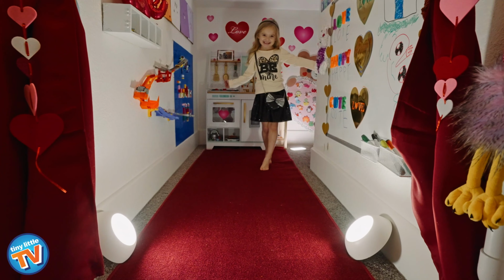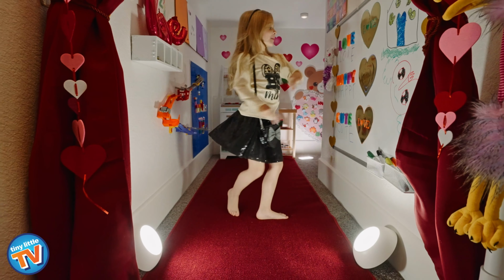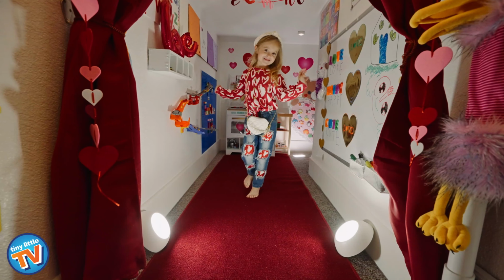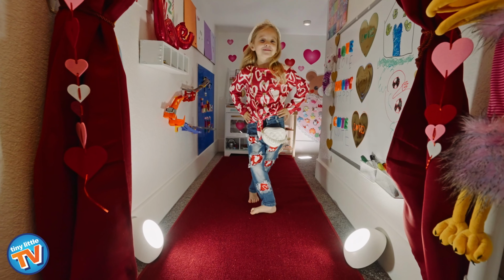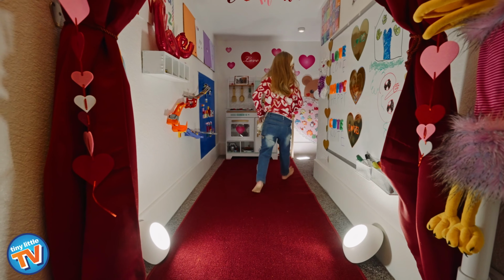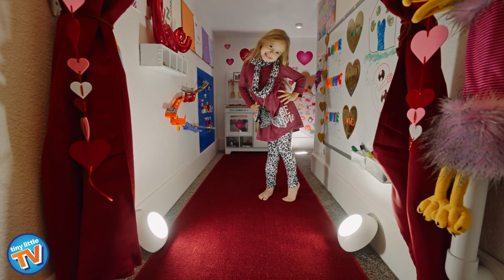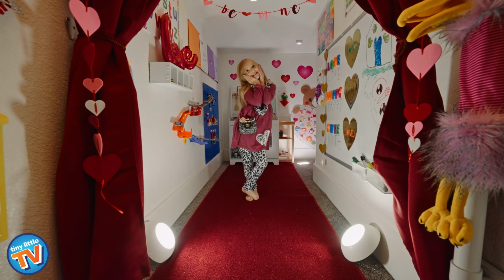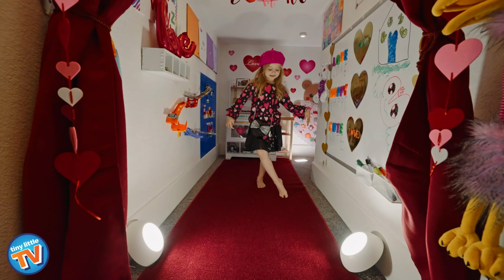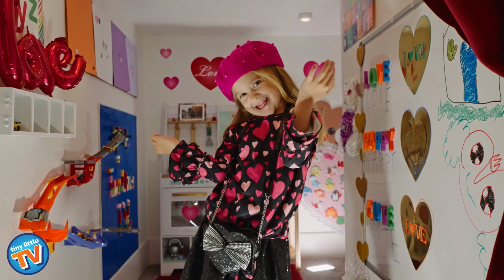This is one of my favorites because of the sparkly skirt. I think my friend will love it. This red outfit is so cute with the matching jeans. This outfit has a fun scarf and pants. I decided to mix and match to make another outfit. What do you think?